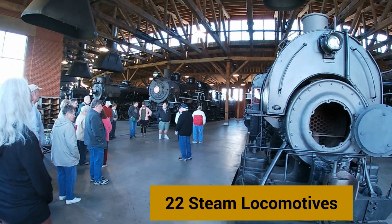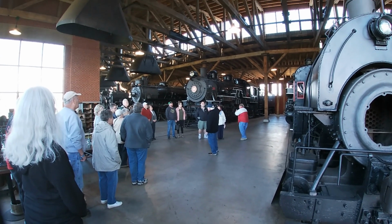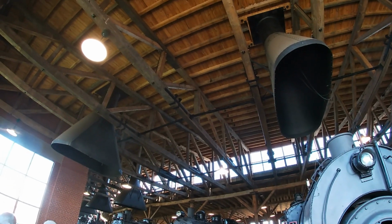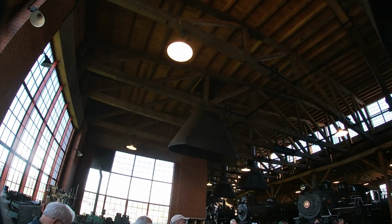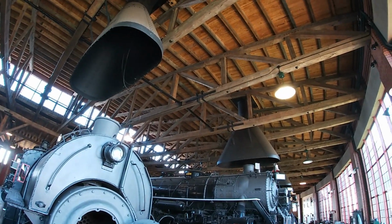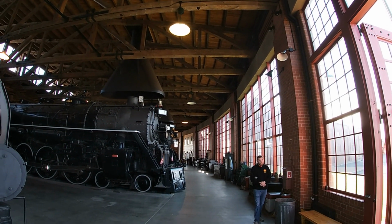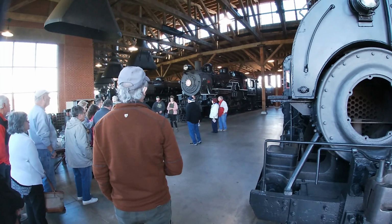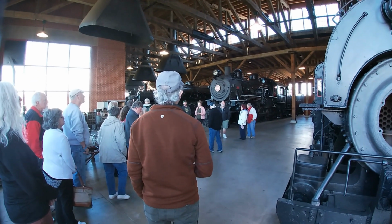Now, we're going to talk about the roundhouse a little bit first, because it's very interesting. If you look at the top, you'll see the big wood girders. The big wood girders up there are oak, and it came from the woods of West Virginia, because there are no woodlots here in Ohio large enough to supply that kind of timber for this type of structure. In back of you and around you, you see brick. That brick is from Belden Brick, right up the road here at Sugar Creek. Belden Brick, if you didn't know, is a world famous brick maker, and they supplied over 330,000 bricks for this structure.